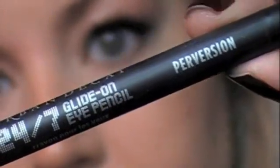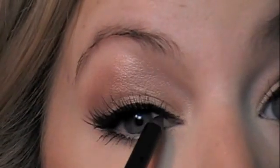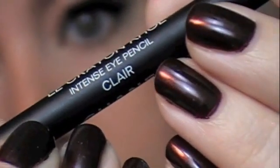And then I took my Perversion eyeliner, which is the blackest black, and just kind of filled in on my inner top rim just to make sure there was no little holes where I applied the false eyelashes.